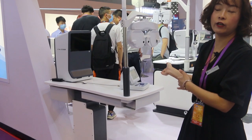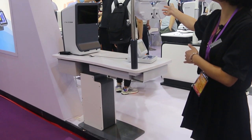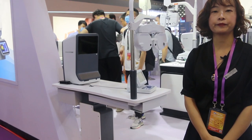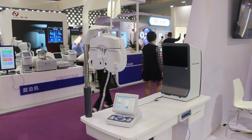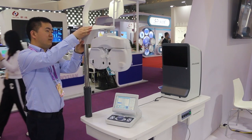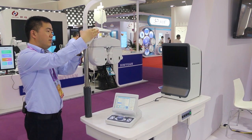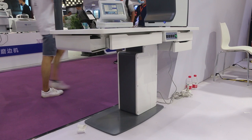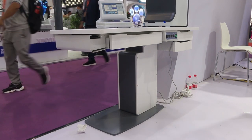This TCS400 table is designed for a computerized vision tester and our space-saving chart. The instrument arm can be lifted and rotated. The table can be moved up and down electrically.